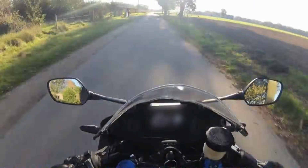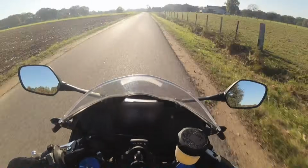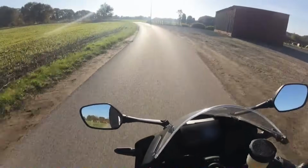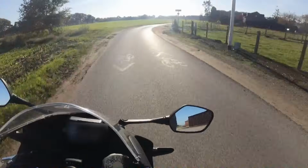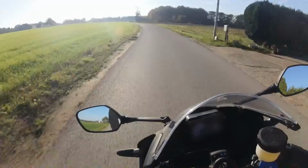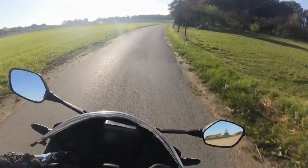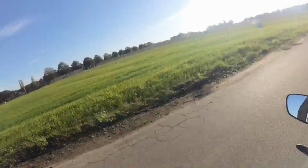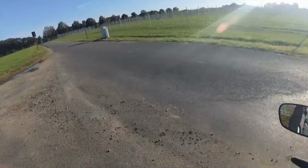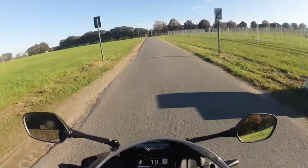Since we are late October, we still have some wet spots in the foresty areas. So I'm not gonna go crazy on some of these corners for obvious reasons. Now this is a corner which they do rally on. As you can see, it has a lot of debris on it, so I'm not taking that.